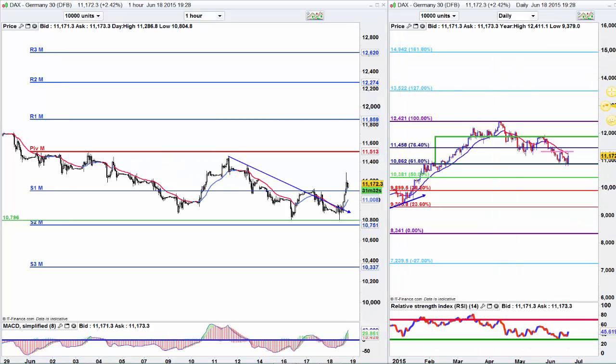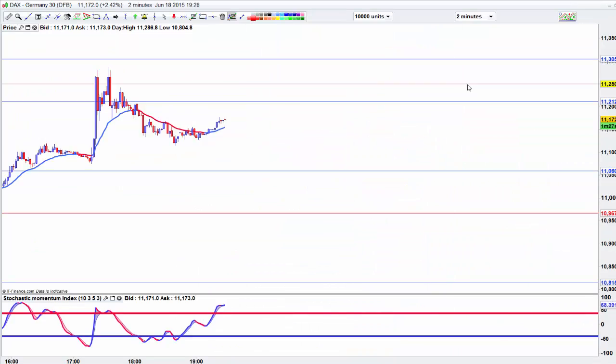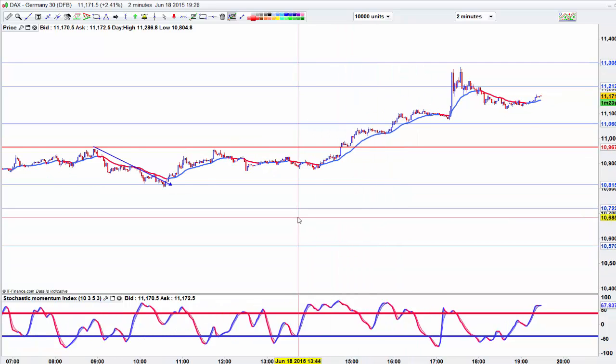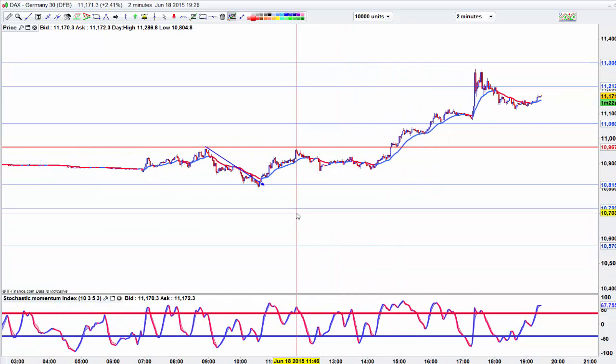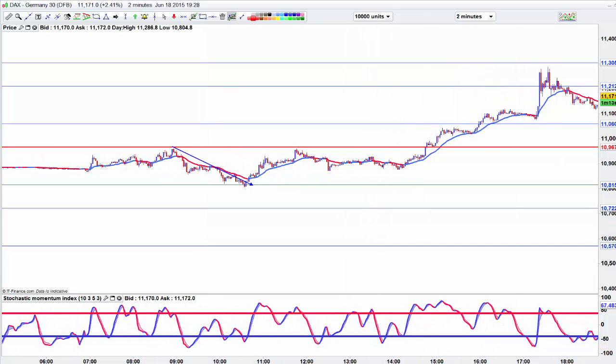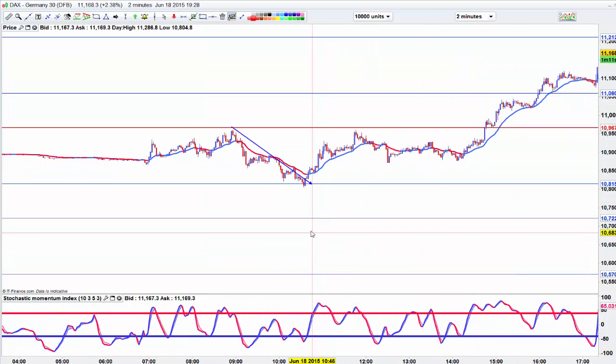intraday? Well, one way of doing it is to get a small time frame. So you only use these small time frames if you've done your preparation and you've picked a level that you're very interested in, which has got major support. So here we are with a 2-minute chart. Obviously, the DAX at the moment is very volatile. So if you've got a lot of movement in a very volatile chart, a 2-minute chart is fine.